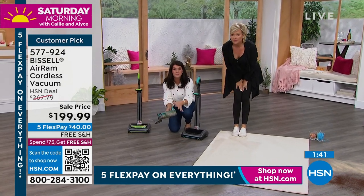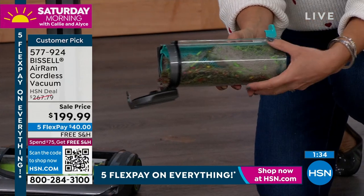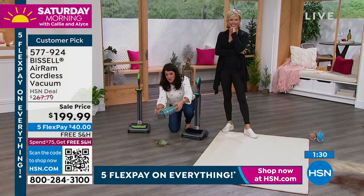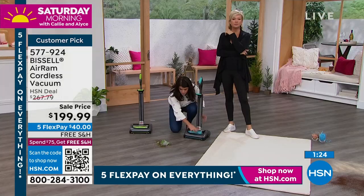Look, you don't have the big stinky canister, and this is going to hold more than that big stinky canister. Look at the real dust that we cut from behind the chair. That wasn't even our real mess. This is real life, and you don't have to ever touch the mess. I'm not emptying that big bulky canister. I don't have to pull the hair. You're getting that tangle-free brush roll.